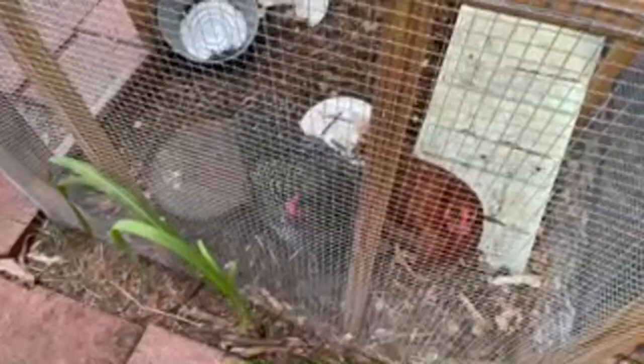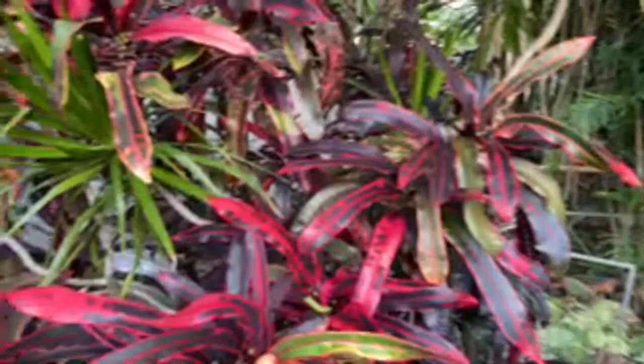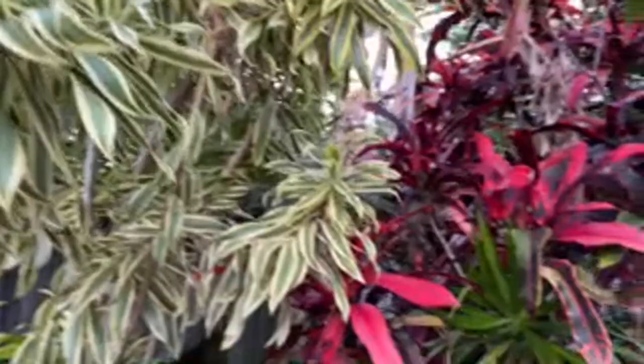All right. Let's see if there's any more. I always like to do the old check. Doesn't this croton look cool? Check out this contrast of colors. I love doing stuff like this. All right, the Song of India, Dracaena. Beautiful variegated Dracaena. Uh-oh, chicken.